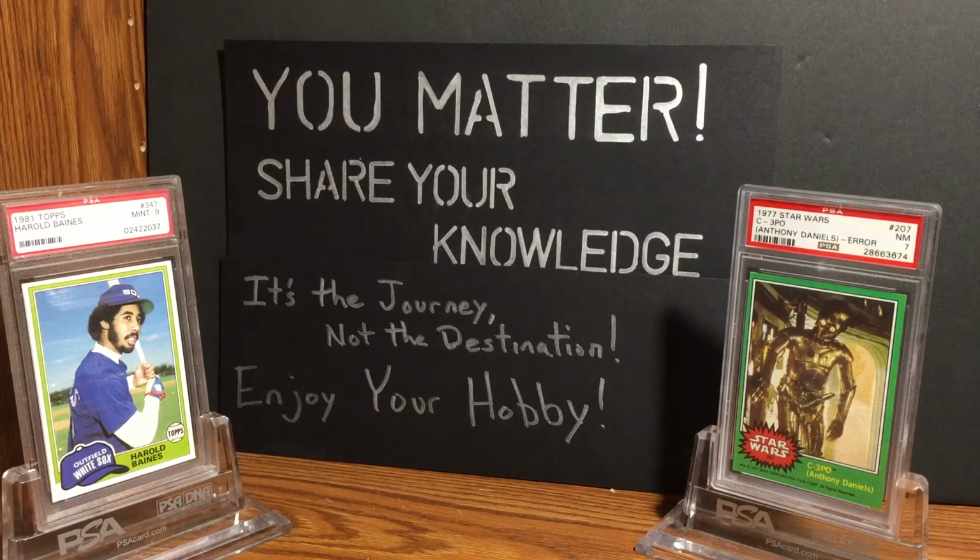And I'm proud to say I nominated 10 cards and 7 of them got in. So pretty happy about that. So, here's the 10 I'm nominating for this year's Hall of Fame ballot.